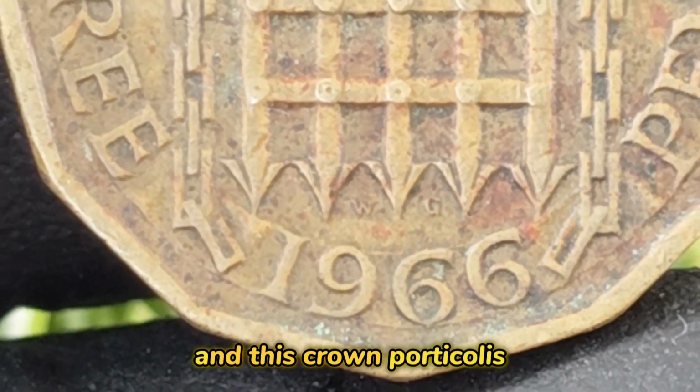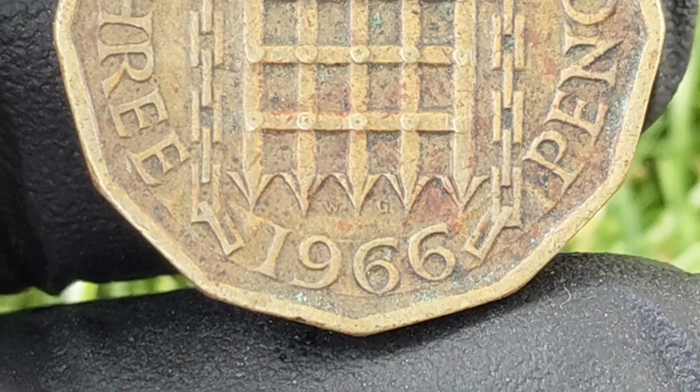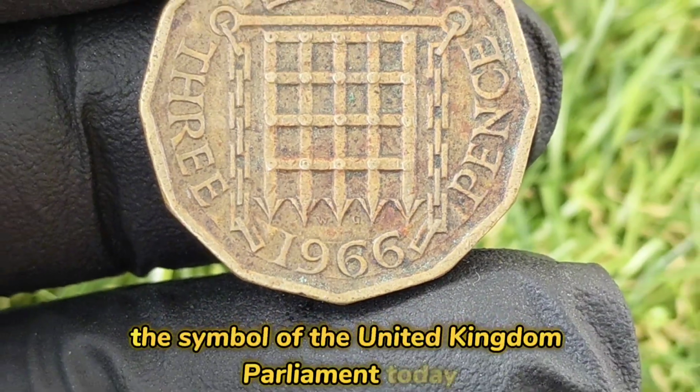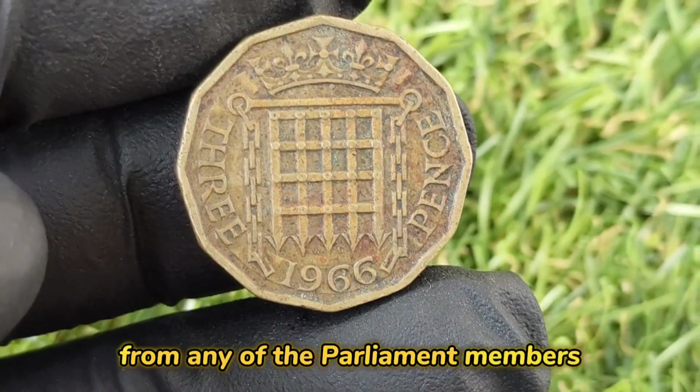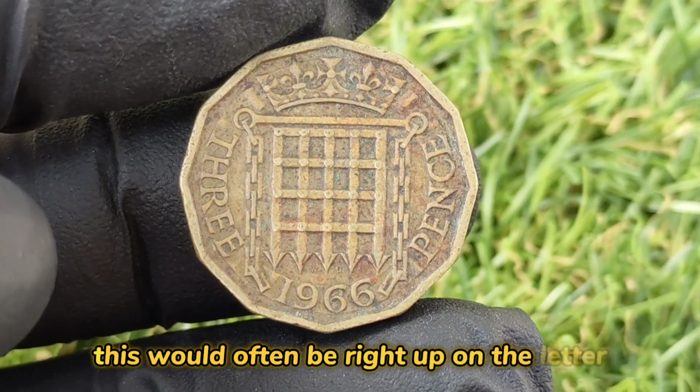And this crown portcullis is actually what they use for the symbol of the United Kingdom Parliament today. So if you get any letters from any of the Parliament members, this would often be right up on the letter.